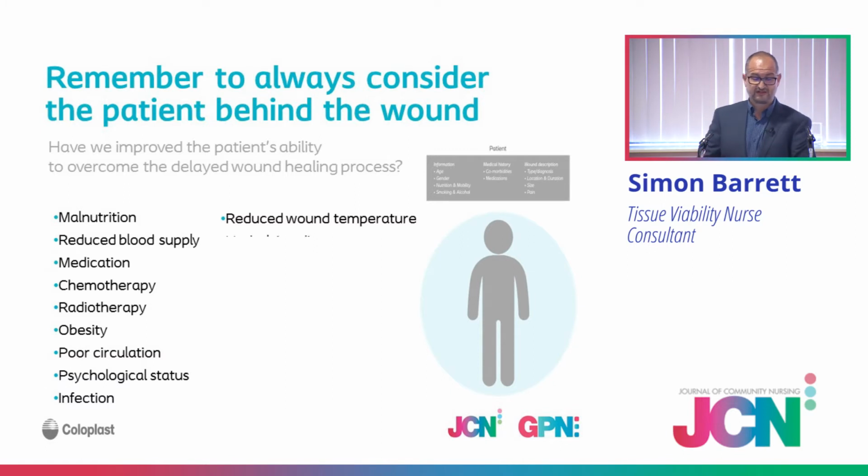Have you addressed the underlying disease processes that may have caused the wound to be there in the first place? What is the root cause of the wound? Are you looking after the maceration? If you don't look after the surrounding skin, then you haven't got any chance of that epithelial tissue piggybacking across the granulation tissue. So it's critically important that you look after that surrounding skin as well.